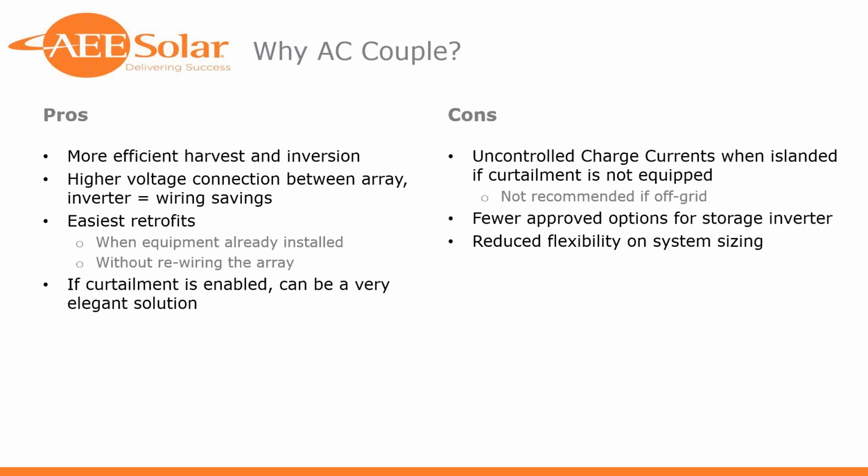So if you've got a way of providing a curtailment signal to the PV inverter from your battery inverter, it can be a great solution. The cons: if you don't have that, you've got uncontrolled charge currents. So when you're islanded, you've got kind of runaway power to a certain extent coming out of that PV inverter. I say here, fewer approved options for storage inverter.